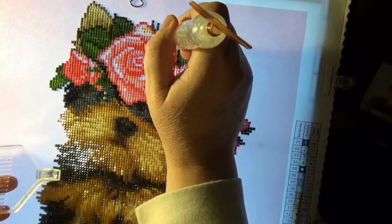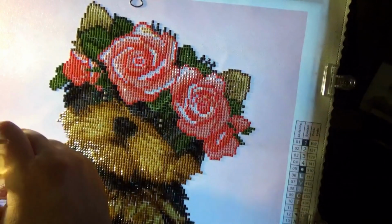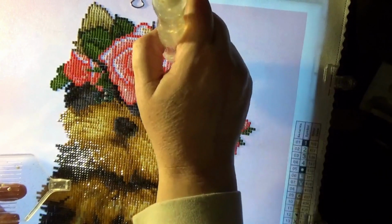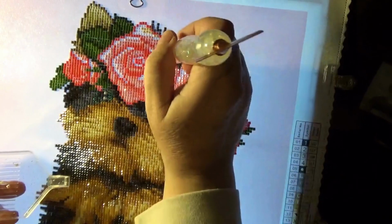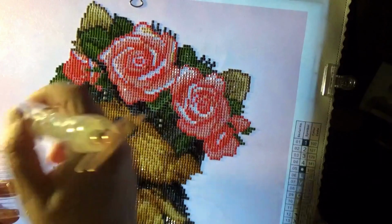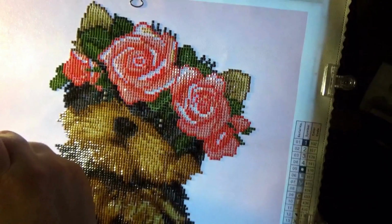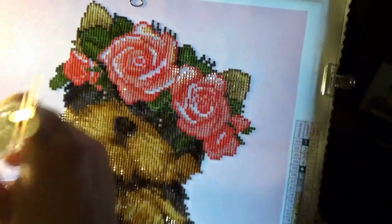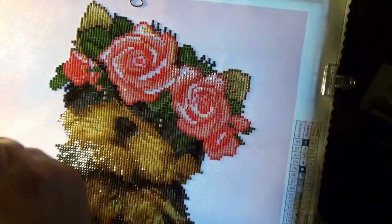And again, number 2s. We have number 2s right down here. This is a whole straight line full of number 2 drills. There we go. If you see the video rock or shake, it's because I'm very close to the arm of my camera stand, which attaches to my crafting desk.